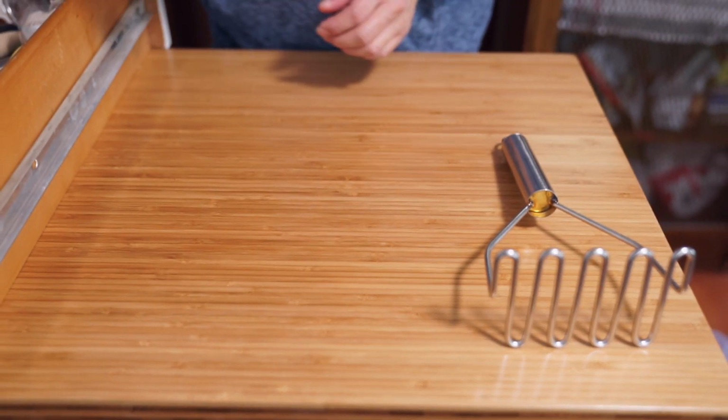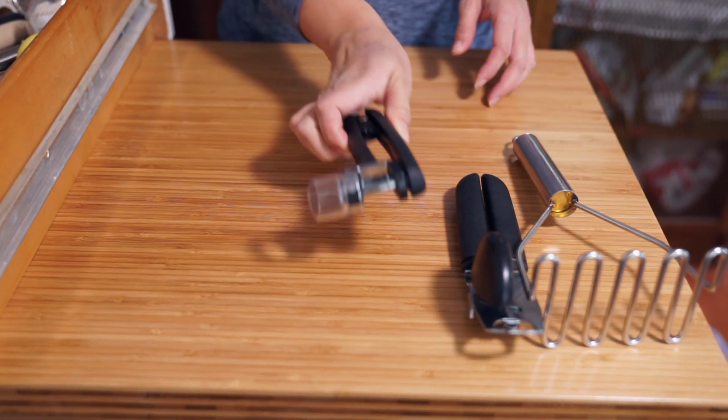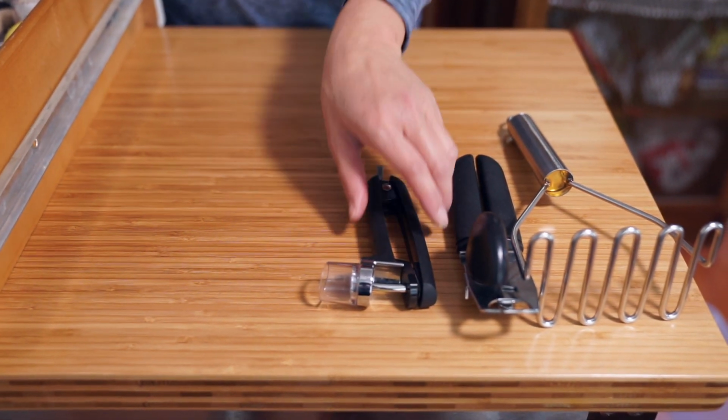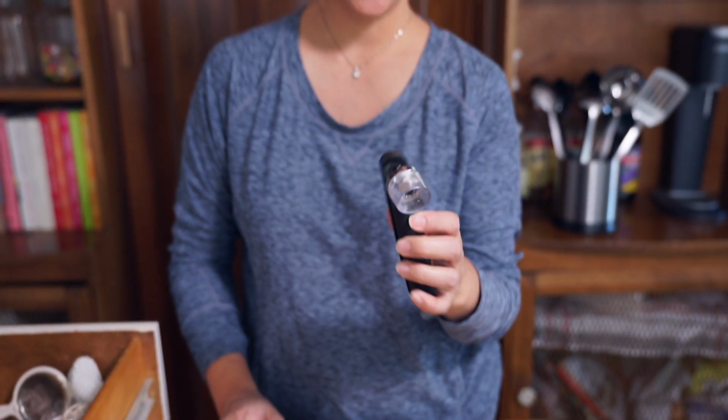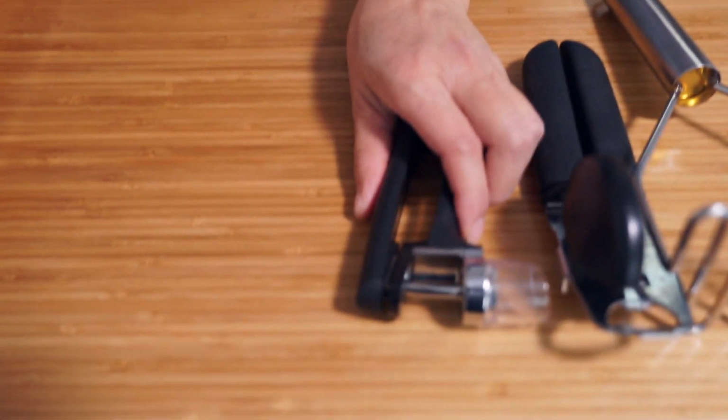Potato masher, can opener, cherry pitter. Okay, the cherry pitter I used mostly when the kids were little, so that they can take out the seeds and then eat the cherries without the risk of them choking on cherry pits. But I also use it to pit cherries when I'm making a cherry dessert that requires cherries, and I just can't be bothered with trying to scoop out a seed in each one. So the cherry pitter stays.